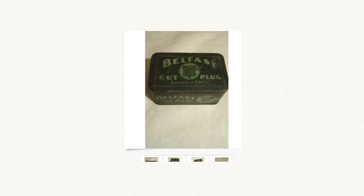So anyway, $22.99, and that took me some time to move. I had that up since around Thanksgiving of 2015, and it took me until the beginning of October of 2016 to sell it. So anyway, interesting story. There you have it. $22.99 for a decrepit-looking Belfast tin.